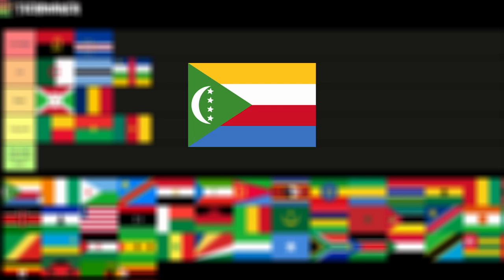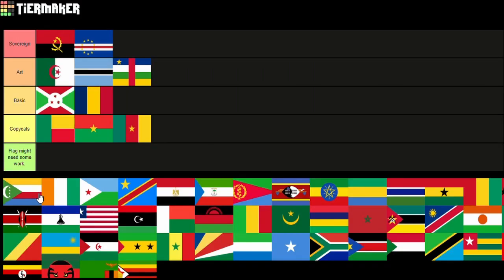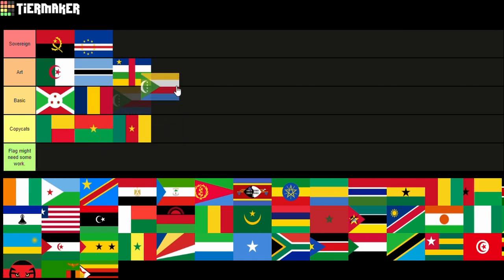As for the crescent moon, much like the one in the Algerian flag, this one also represents the Islamic religion of this nation. And then again, much like the Central African Republic flag, this one also has a lot going on but still kinda makes it work, so I feel fair to just put it right beside it in the art tier.